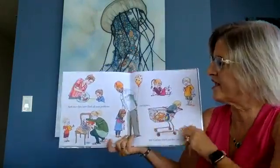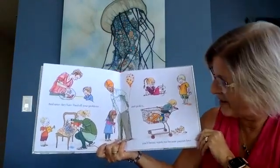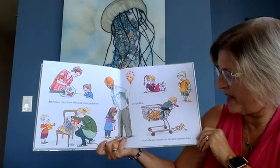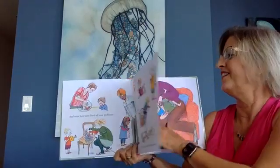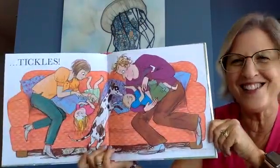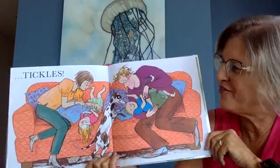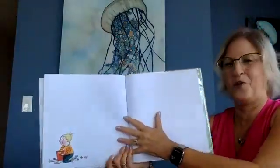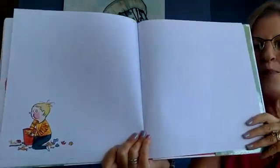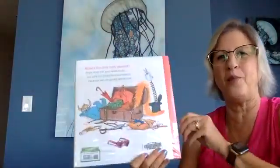And once they have fixed all your problems and pickles, you'd better watch out because parents love tickles. Do you ever get tickles from your parents? It's really fun, isn't it? So it seems like this story wasn't just about meet the parents. It was about all the things that parents can do to help us.